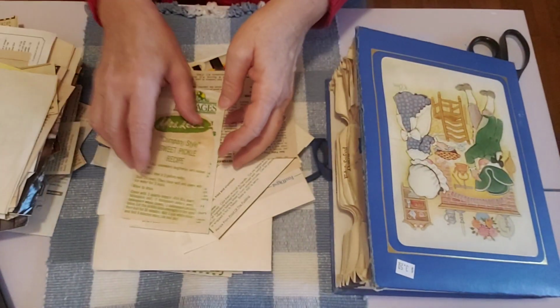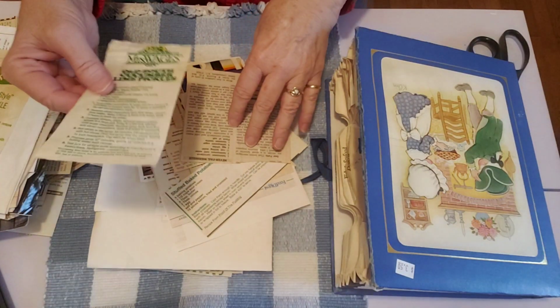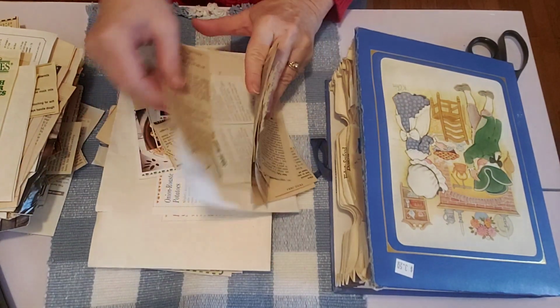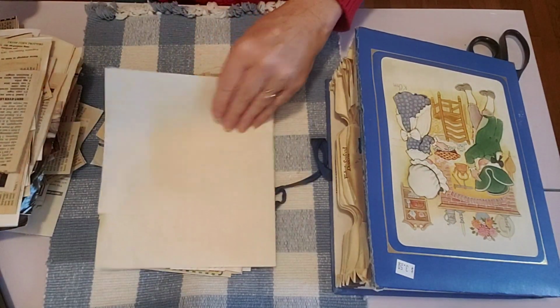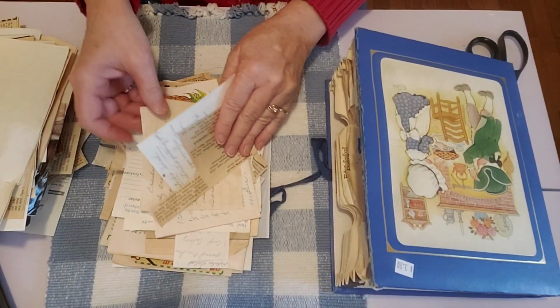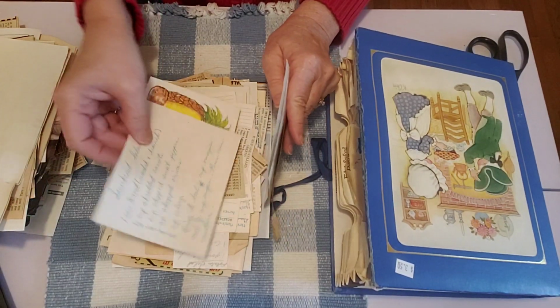That's handwritten pickle recipes. And here's another pickle recipe. Some more clipped here. And let's see. So we're almost through this pile. We got through this one pretty quick. Here is some handwritten right here on just little note papers.